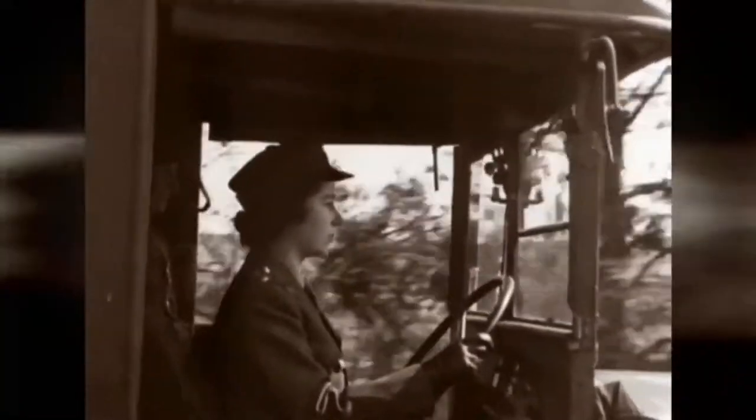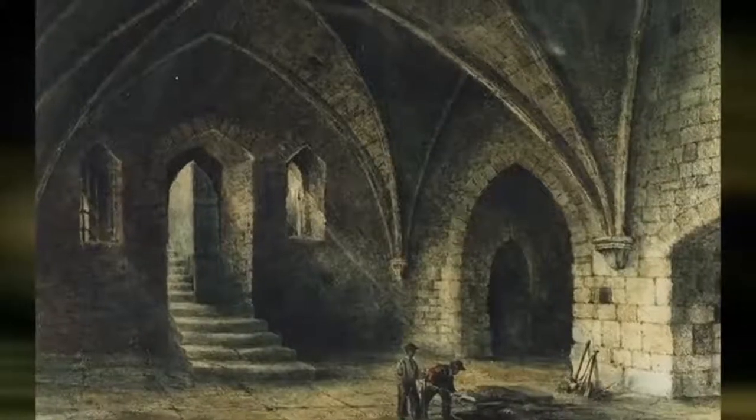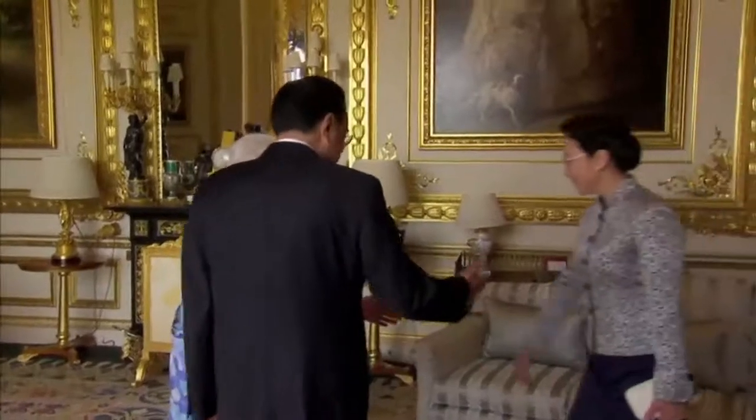When there was the suspicion of an actual air raid, a bell would be rung in Windsor Castle, and the princesses with their nanny and other staff members would rush down to the dungeons, which were described as beetle-infested. Today, the Queen spends most weekends and Easter at Windsor.